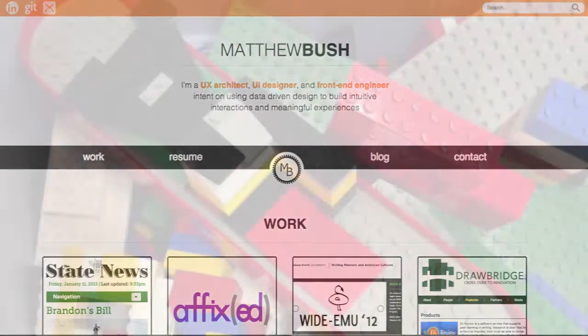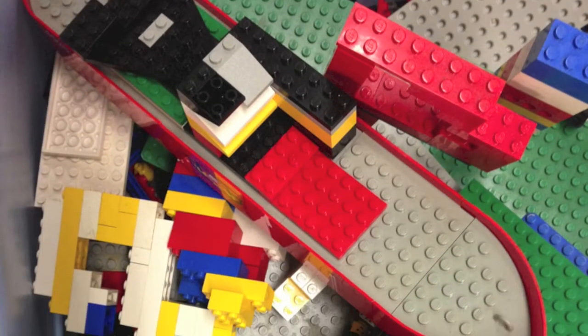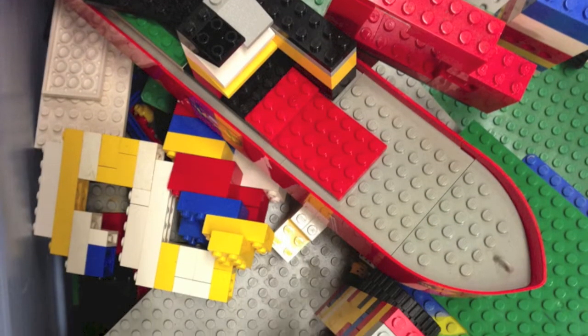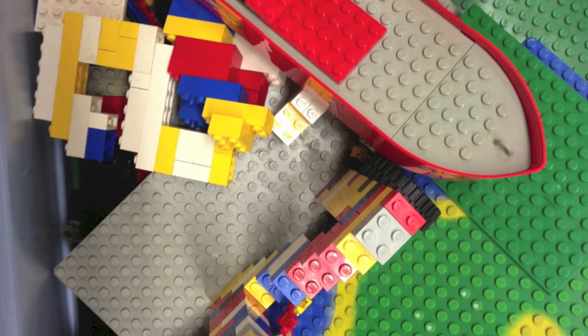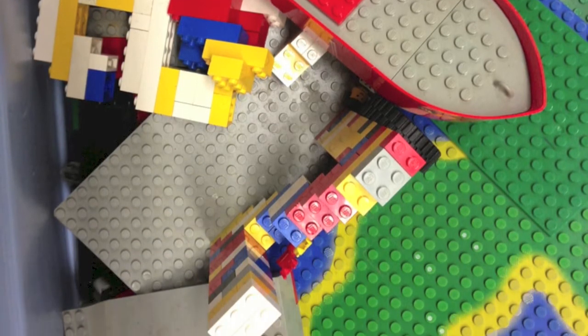So, to tell my design story, I have to take you back to my obsession of Legos. I've always loved the idea of being able to build something and then immediately tear it down and build something new. That same idea sort of manifested itself in my love for technology.